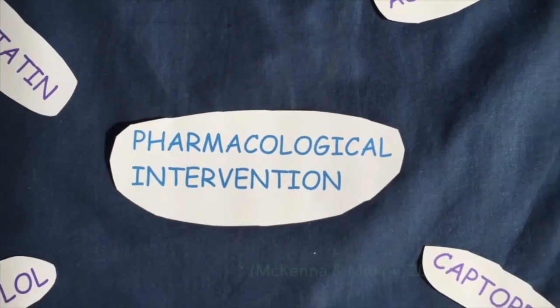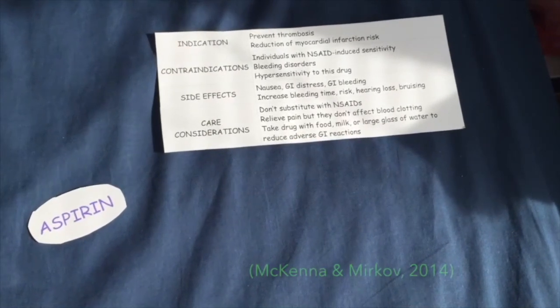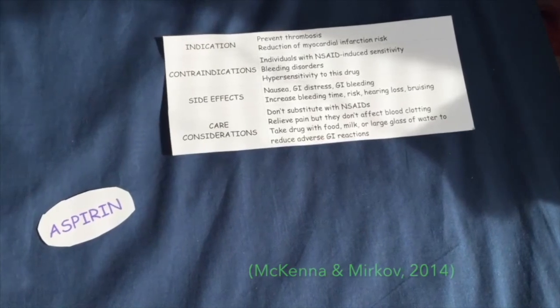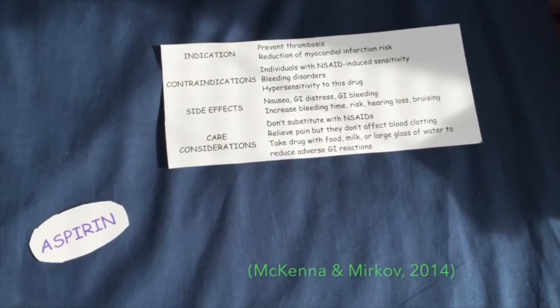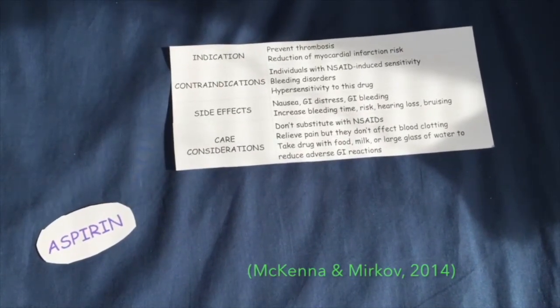Pharmacological interventions. The first drug is aspirin. It's to prevent thrombosis and reduce myocardial infarction risk. Its contraindications are individuals with NSAID-induced sensitivity, bleeding disorders, or hypersensitivity to the drug. Side effects can include nausea, GI distress, GI bleeding, increased bleeding time, hearing loss, and bruising.